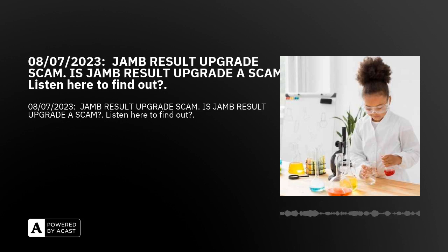Now let's proceed. Why do candidates seek an upgrade? Why will a JAMB candidate sit down and say, I want an upgrade? Or why will a parent pay for a JAMB upgrade? So this is the next explanation I'm going to go into.